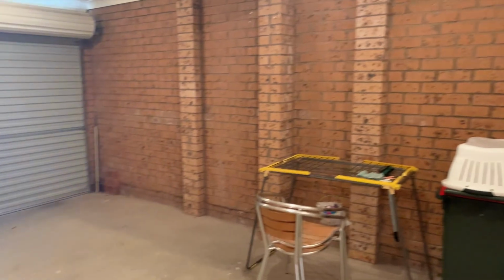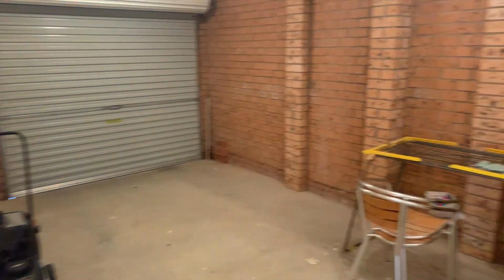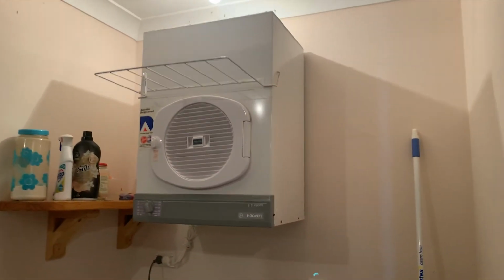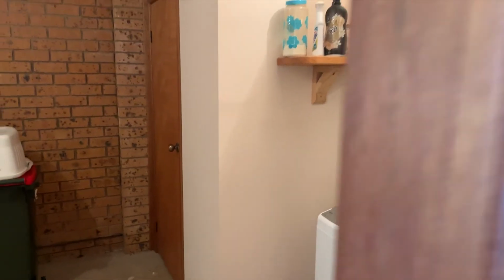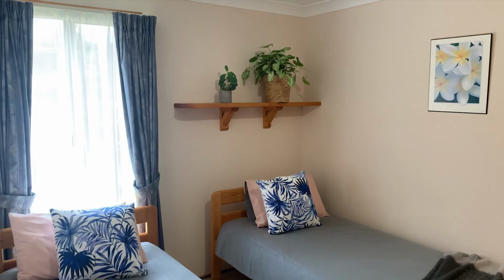So you've got garage with internal access, laundry at the rear of the garage, and then you've got more storage area under the stairs over there. So on this level also, you've got another bedroom, as I said, with built-in, and the main bathroom. So we'll take a look at the bedroom.